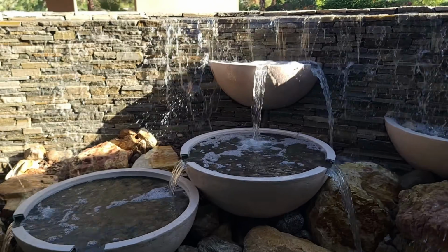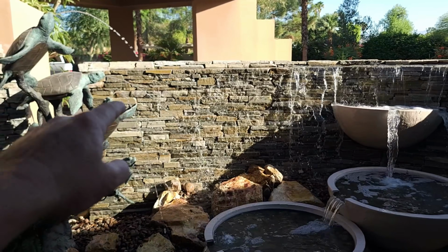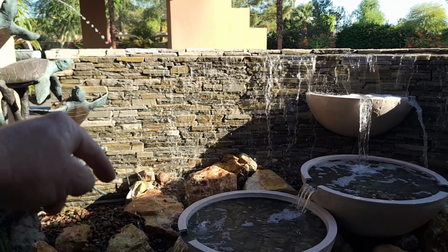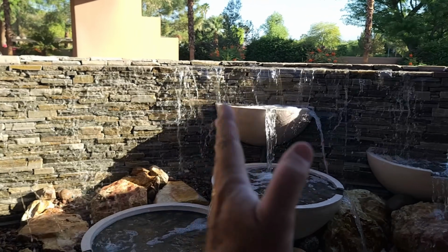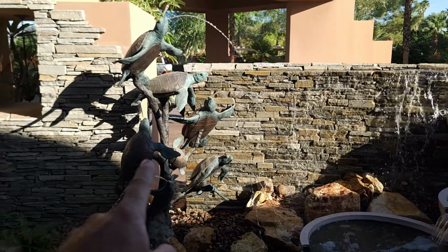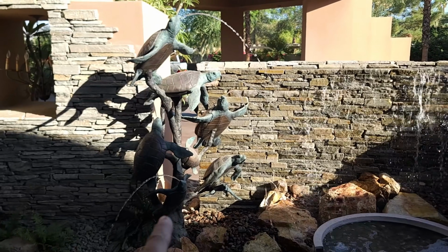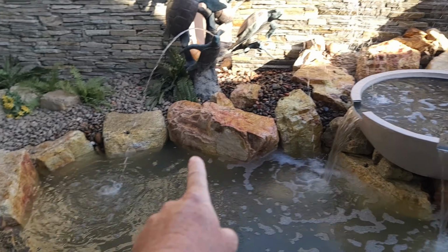And to build this, we had to take the existing wall that had been here before, and we had to tear that wall down, and we had to rebuild this completely on top of the liner. So everything that you see here, this wall, everything is built right on top of the rubber liner. And what started it all were these turtles right here. So now these turtles finally have a home, and they're spurting very happily into different places.